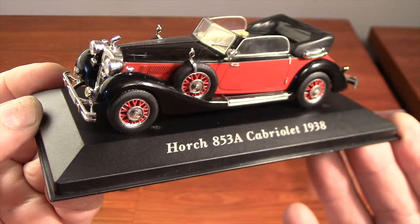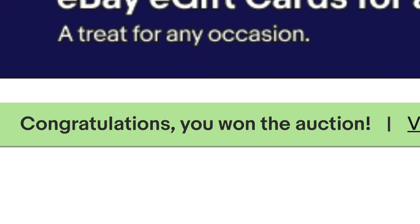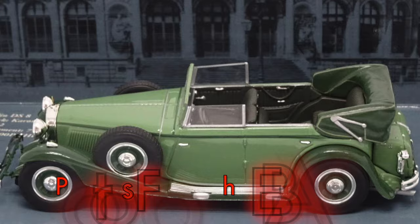Here is my second recent eBay purchase. A few people bid against me, which drove the price up a little bit, but after $10.95 for shipping, plus whatever sales tax was, I had this a few days later for less than 30 bucks.